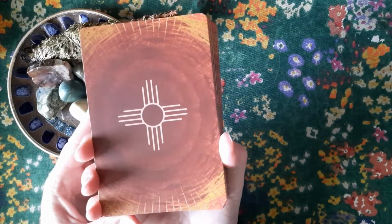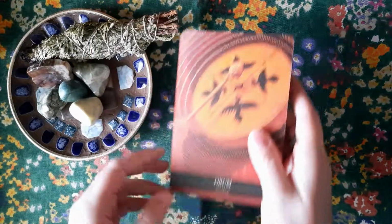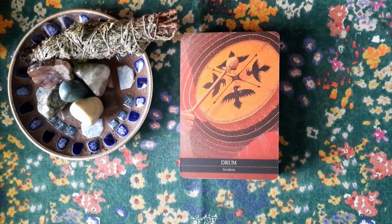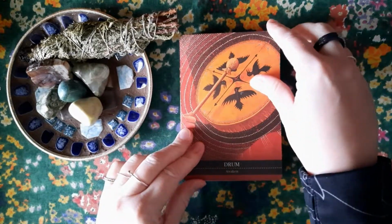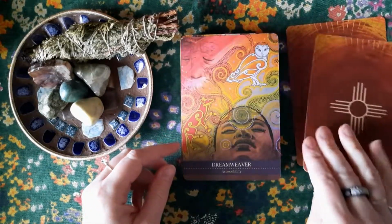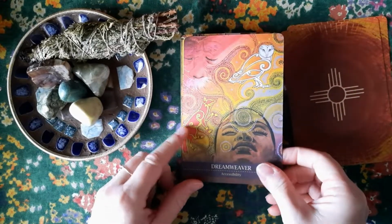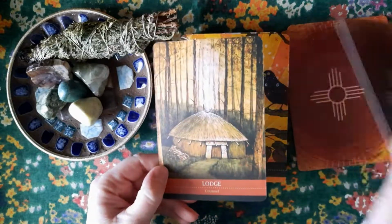This is the Shamanic Medicine Oracle deck. Same again. This is quite an old deck in my collection. My tarot and oracle journey started in 2020, but I bought this quite early on in my path. But I've just recently been called to work with it again.